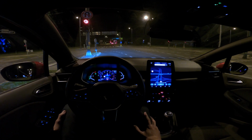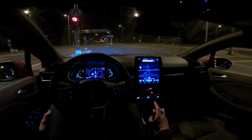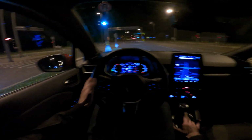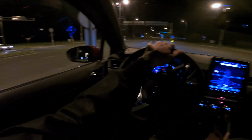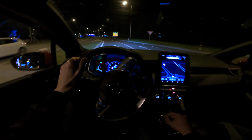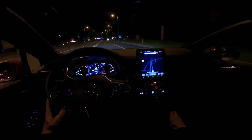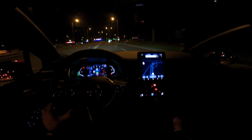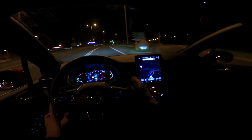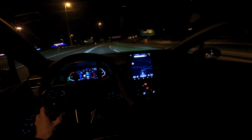So while I'm waiting for the light, as soon as you press in the clutch, the engine turns on with the start-stop engaged. One thing I think I forgot to mention was the price of this car is 18,500 euros. So I think that's a good price, especially with some options you have, and with the fact that you can drive on LPG and save some money in the process as well.